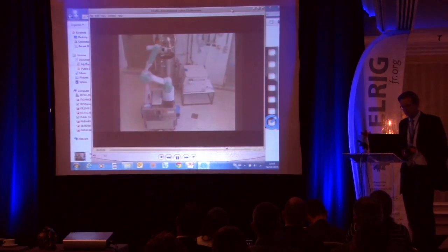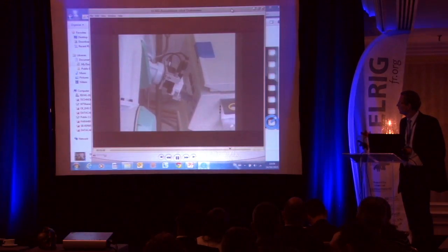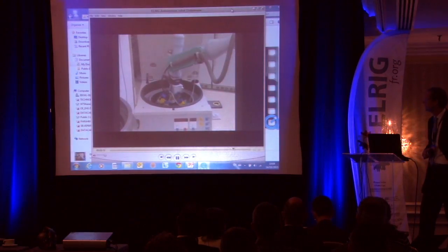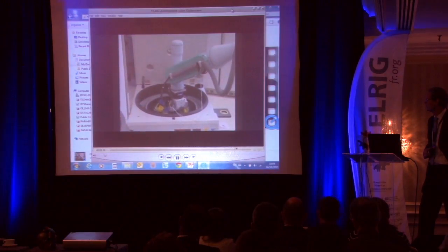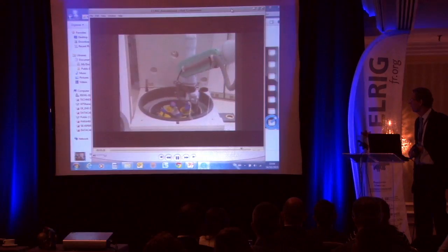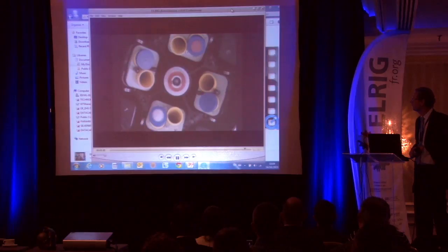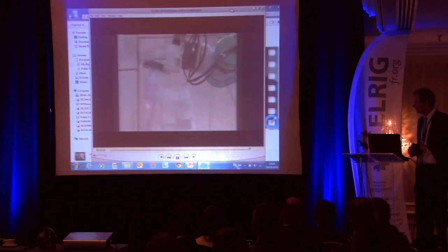The next task is to remove the sample vial with the separated cells from the centrifuge. Since the rotor does not stop at a specific angle, the robot has to turn it into a position from which it is possible to grasp the vial. In the meantime, the pipetting device is flat.